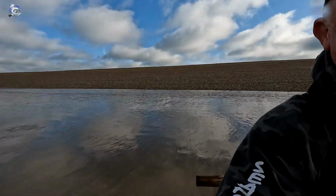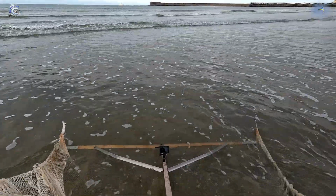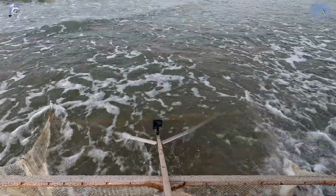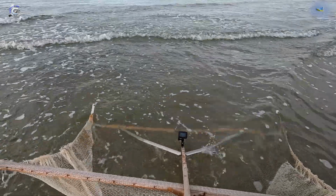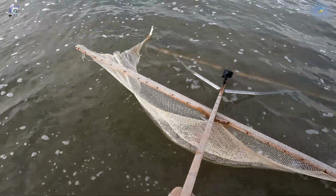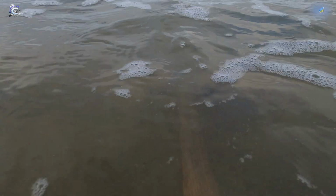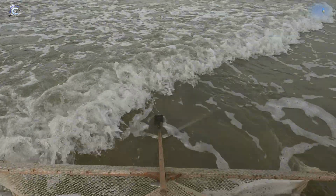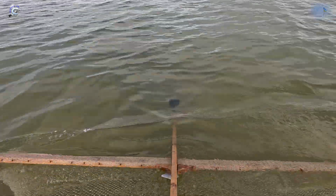Okay, let's get shrimping. Oh, the water clarity is good anyway. That's nice, isn't it? The last time I came, you wouldn't be able to see the net already. Right, we're gonna push along to the pier there, see how we've done. Can't see anything going in the net yet, but that's not always a given because sometimes you can't see them. They're very well camouflaged.